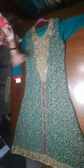678-427-8239. Front, back, fully embroidered, zari work on it, full length gowns, okay? Alright, let me open it this side. Aage piche, fully embroidered, guys. Fully embroidered. Alright, let's do which color? Let's do peach. Different design of peach.